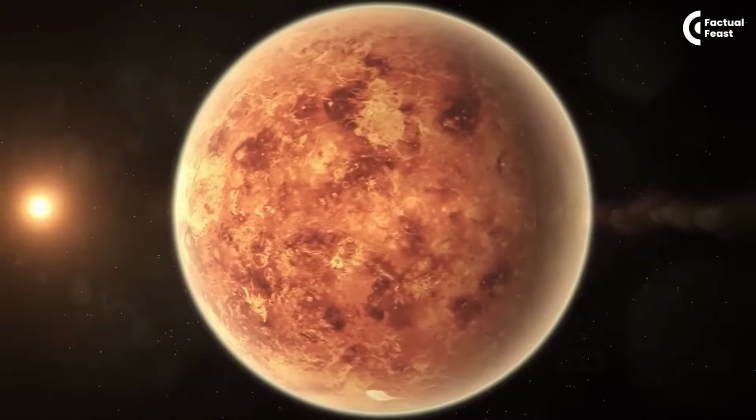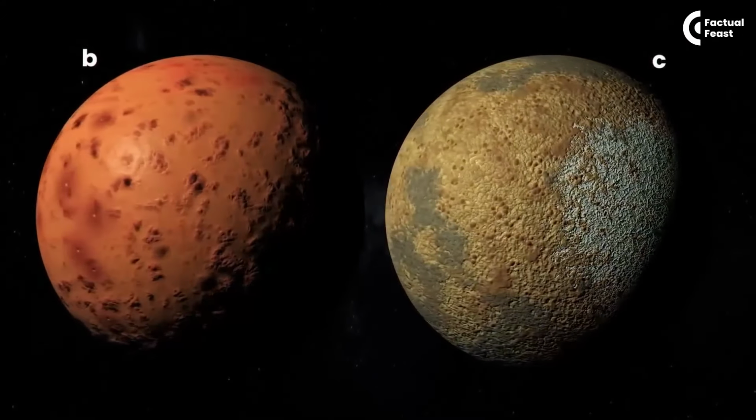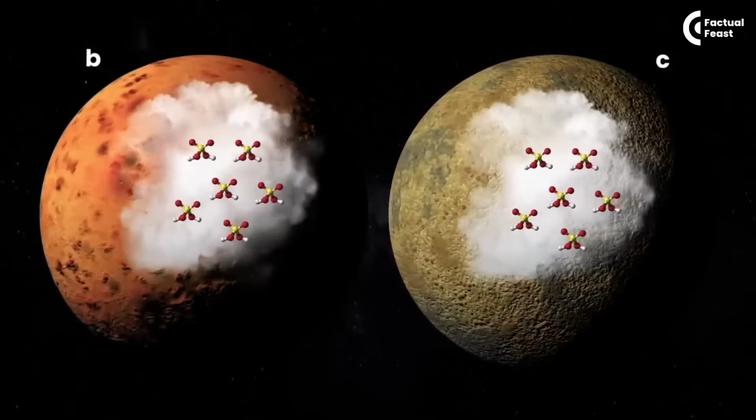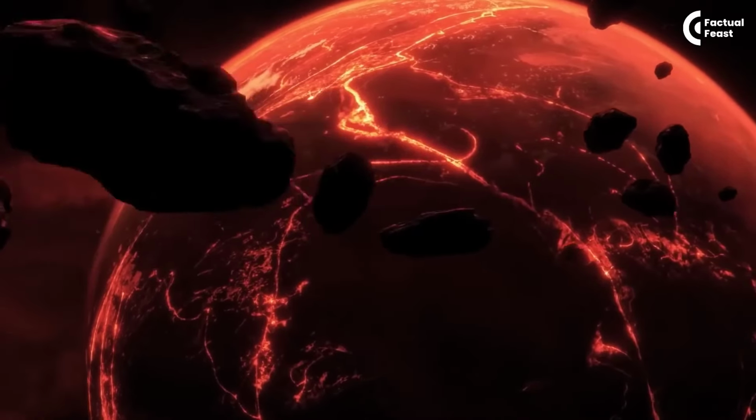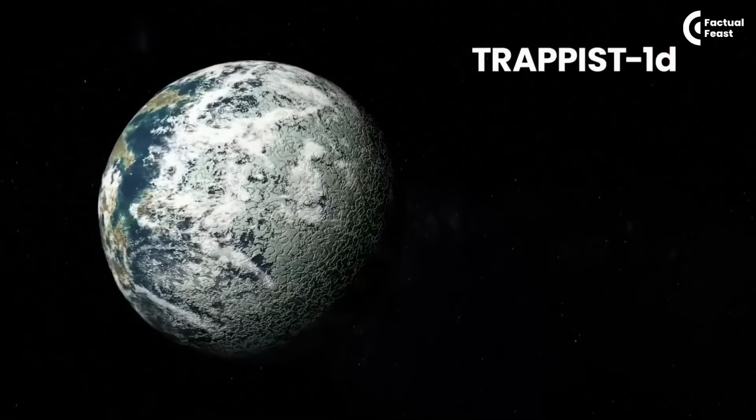This makes a strong case the 2 planets are rocky and possibly hold water. But both TRAPPIST-1b and c have extremely thick and hot atmospheres, somewhat like the planet Venus. But unlike Venus, these exoplanets are too hot to allow the formation of sulfuric acid clouds. It's possible both planets could be so hot their surfaces are covered in molten lava.